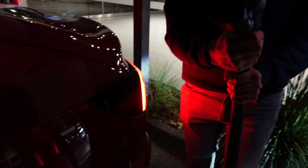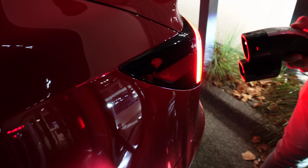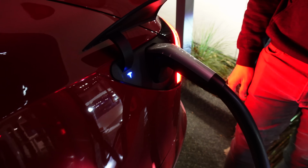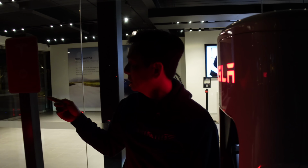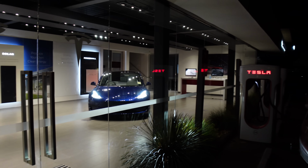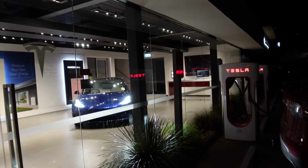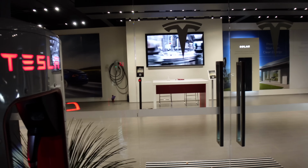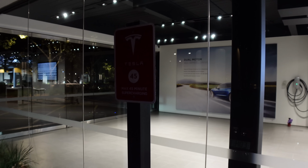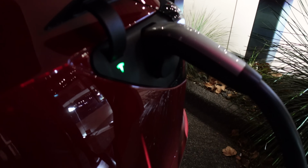Okay, so I'm going to plug in. Grab the top one, CCS2. Press the button. Charge port opens. Firm push. Excellent. We're good to go. Yeah, there's only 4 stalls, so 1, 2 here, 3 and 4. And the showroom's right there behind us. The signs say 45 minutes max supercharging, which is good. And it's charging away there, flashing green, always a good sign.